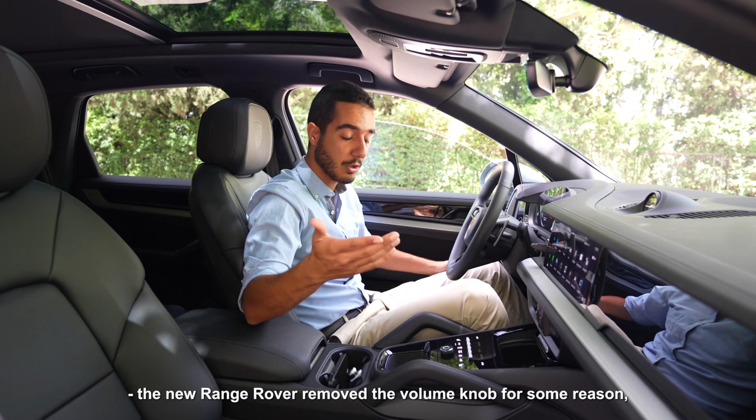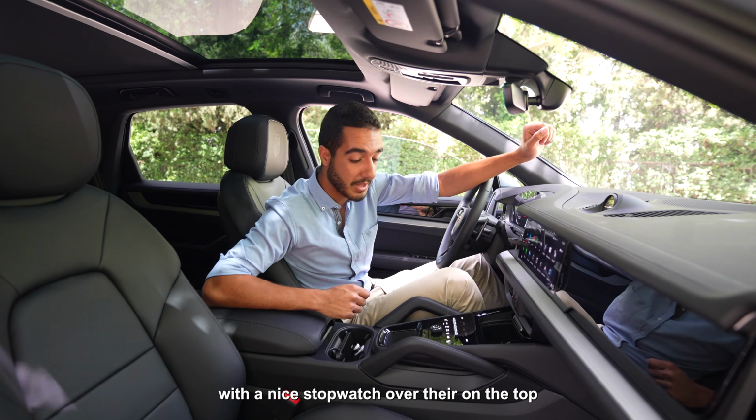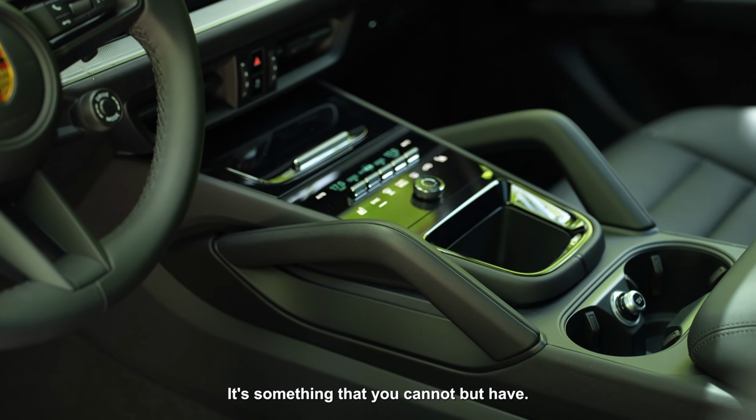The new Range Rover removed the volume knob for some reason, and then we obviously have a sports chrono pack with a nice stopwatch over at the top, and these additional Cayenne grab handles, which also make an appearance, something that you cannot but have.